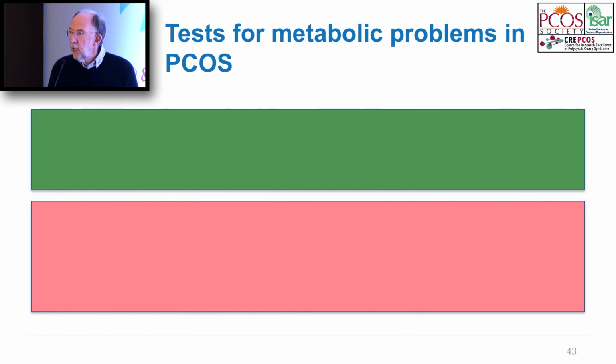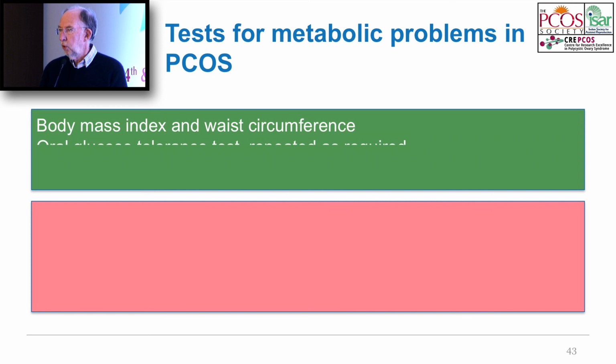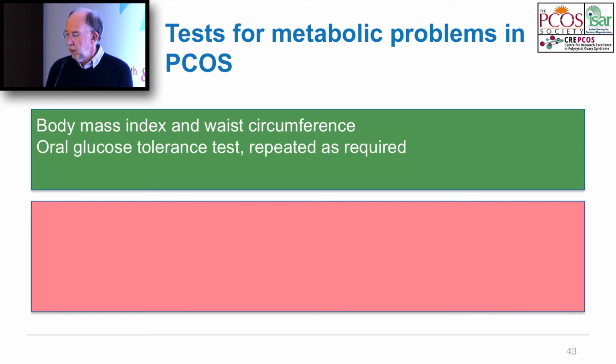So these are some of the minimum data set that I think we need, in addition to the diagnostic criteria. We need to get the BMI. I'm not sure if you measure BMI. It may sound strange, but many clinics, many fertility clinics in Australia don't measure BMI. They just look at the person. Waist circumference may be valuable and may be more valuable than BMI. An oral glucose tolerance test in certain groups of women, and again we're going to hear about that and have heard about it, is almost mandatory.